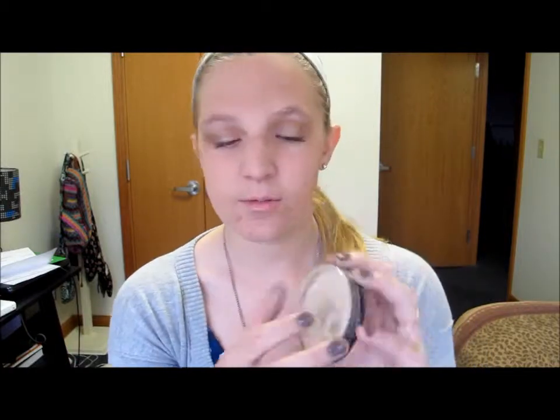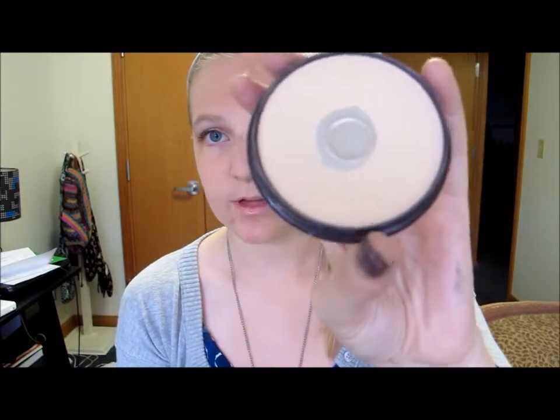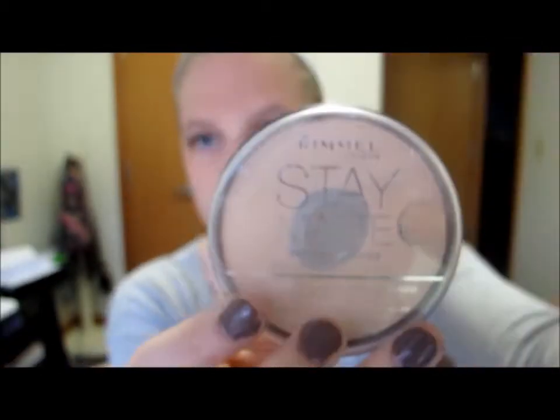The next thing would be a powder, and this is my Stay Matte Pressed Powder by Rimmel London. It just looks like this, and I don't know if you'll be able to see this, but it just looks like this. I've used it a lot, obviously. I hit pan, so I'm going to have to repurchase this soon.